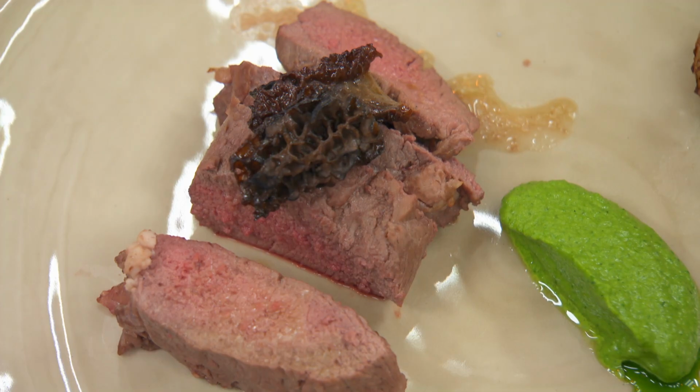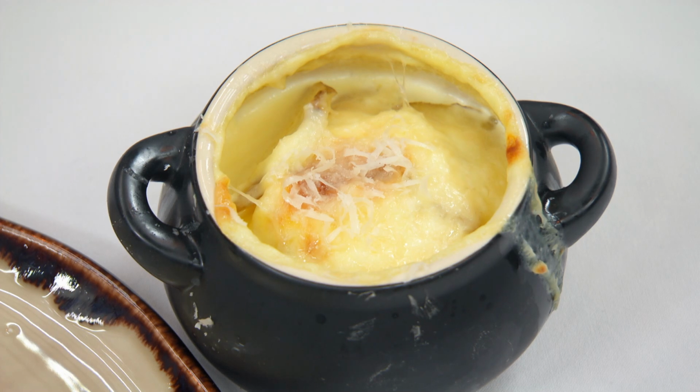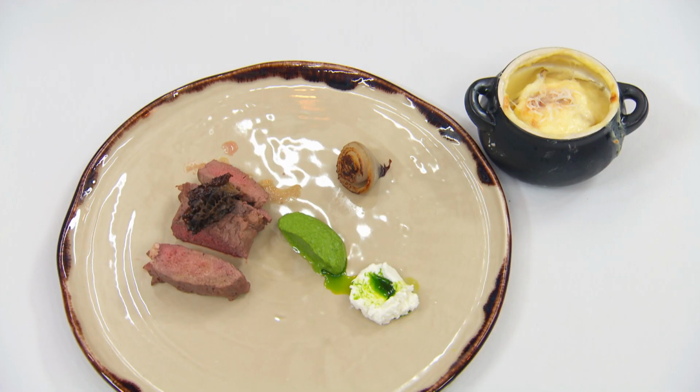For me, the cooking of the lamb is nicely pink. The courgette puree is delightful, love it. There is so much flavour in that Dauphinoise. You can get the cheese out of it, it's strong, it's punchy. All in all, he's displayed some great skill.